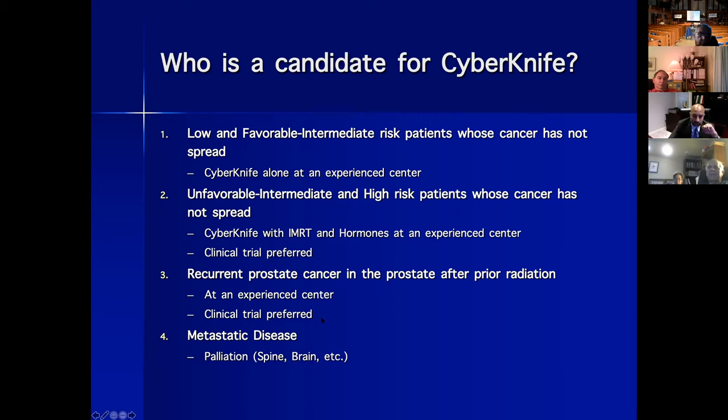Again, a clinical trial is preferred. We also use it for metastatic disease to, of course, treat cancer that has spread to the spine, the brain, and then other areas of the body.